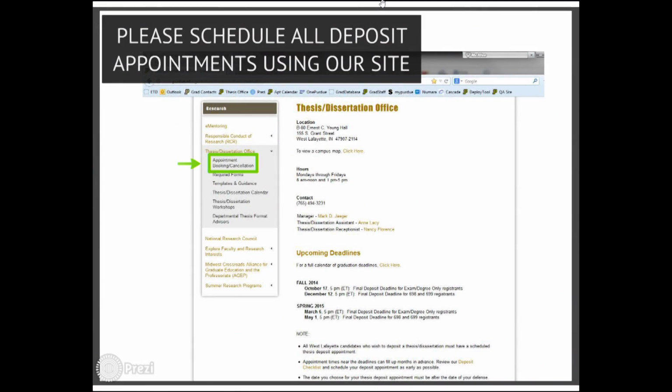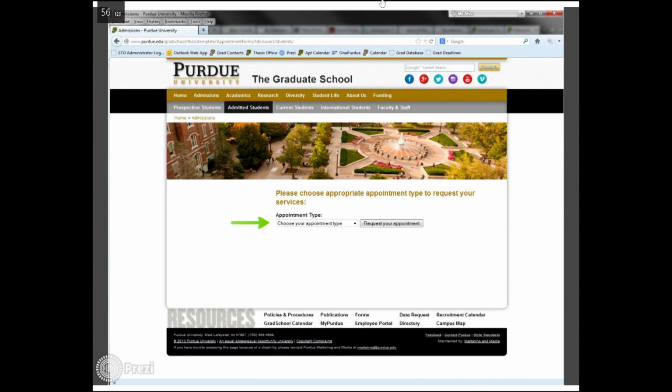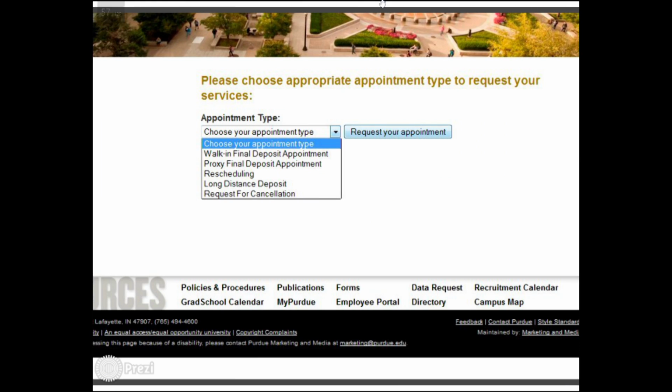So how to schedule your appointment. As you can see, we do have a link to this on our screen. It's very simple and easy. It should only take just a few moments to schedule your own appointment. When you do schedule, you'll have a number of different options available to you as described in appointment type. You can even cancel your appointment if you wish.